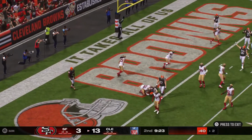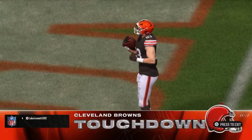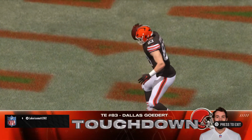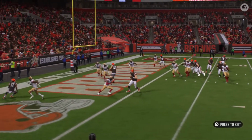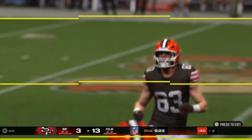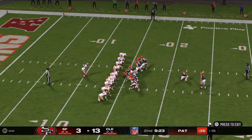And that's going to be caught for a Browns touchdown. Dallas Goedert, his 2nd touchdown on the season. And they're able to add on to their advantage. There was no going through the progressions on that touchdown pass. Yeah, nor was it necessary. His receiver won that route early, presented himself. No reason to wait. Go ahead and put it on him and score a touchdown.